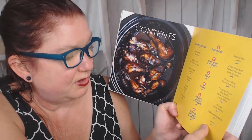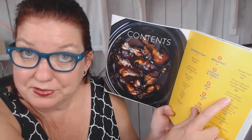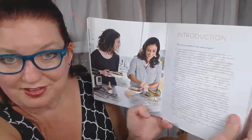Now we go to soups, chilies, and stews, which I always alter the recipes since I'm a vegetarian. I just throw tofu in. And chapter 6, pastas, salads, and more. You can do a salad in a freezer? What? I'm sure they mean like grain salads, right? Fully cook and freeze recipe instructions, how to keep your food safe, super important. Cooking times charts for slow cooker and Instant Pot. Yes, I need this, thank you. And acknowledgements. Introduction, oh, here's the two authors, yay.